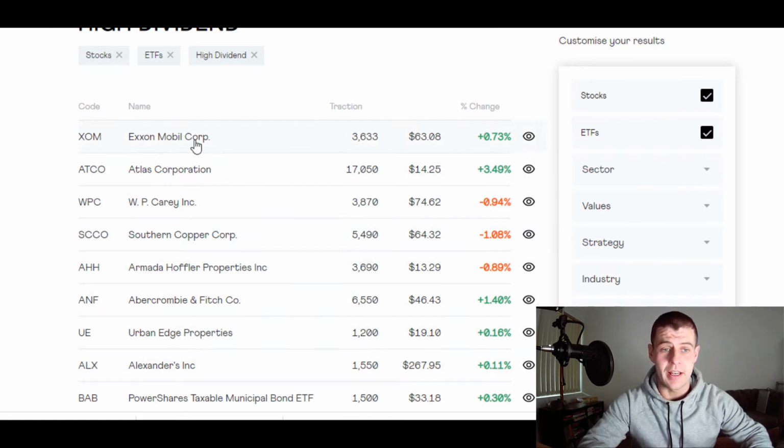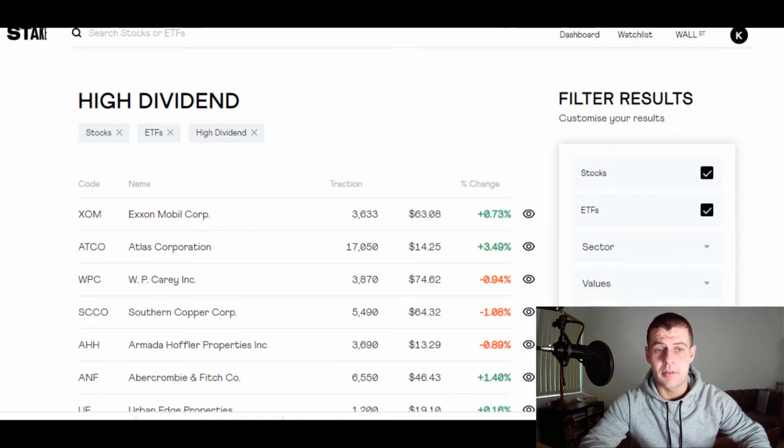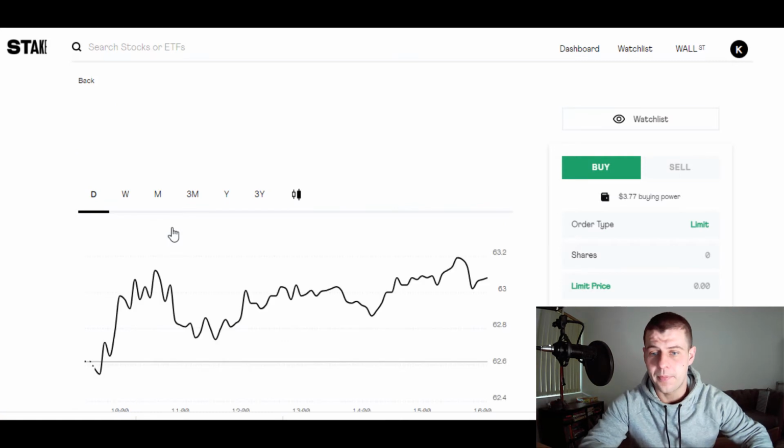So some companies you may all be quite familiar with: Exxon Mobil, Southern Copper Corp, and there will be many others down here, okay? So they're some of the biggest movers for the day. Now we can obviously change our filters and look for other things or certain industries, but let's have a look at Exxon Mobil.